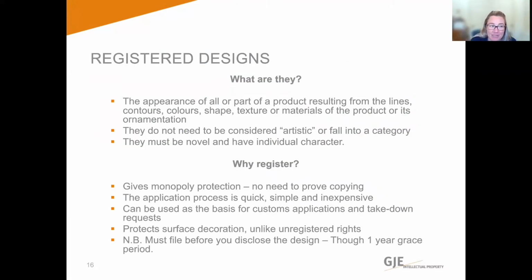As shown on the screen, there is a very broad definition of what is registerable as a design. It can be any appearance of all or part of a product resulting from the lines, contours, shapes, textures or materials of the product or its ornamentation. A registerable design does not need to be considered artistic or to fall into a category like copyright. However, it must be novel and have individual character, though this is a fairly low threshold.